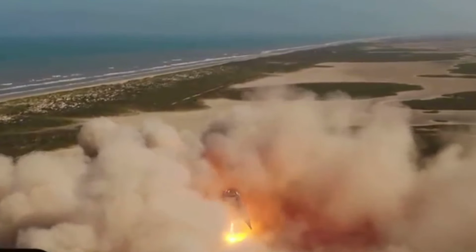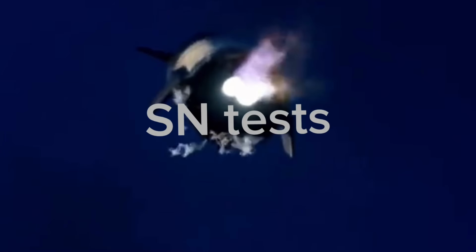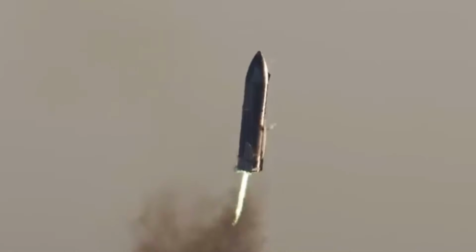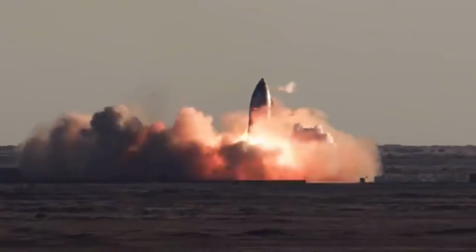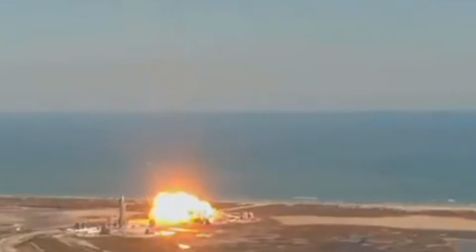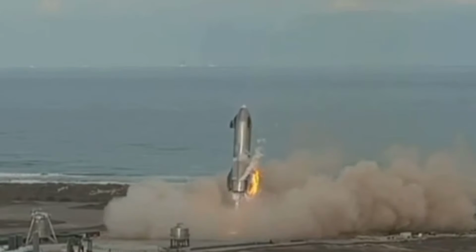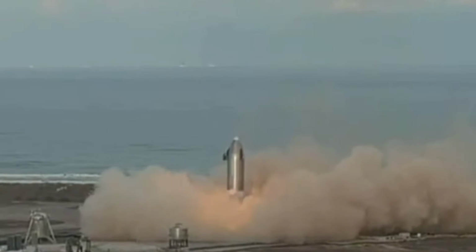After that successful test, they decided to go on to bigger and better things, such as the SN tests, which were made to test the second stage of the rocket. SN8 exploded on the landing pad, while SN9 endured the same fate. Meanwhile, SN10 did actually land. And then exploded a few minutes later.